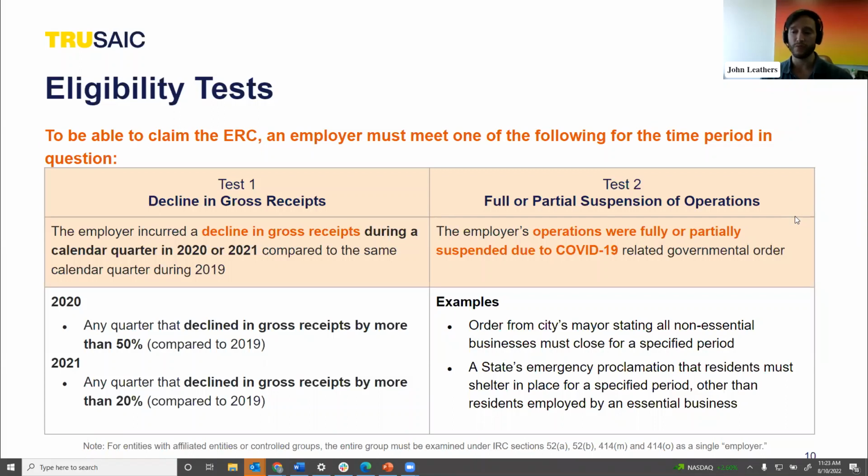Maybe, as an example for restaurants, there was a time period where there was no indoor dining allowed. And then there was a time period following that where there was indoor dining, but you had to operate with only 25% capacity. And then it became 50%, and then 75%, and then it was eventually opened up. And so that fact pattern is going to be determined by two things.